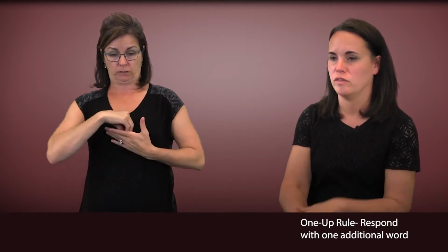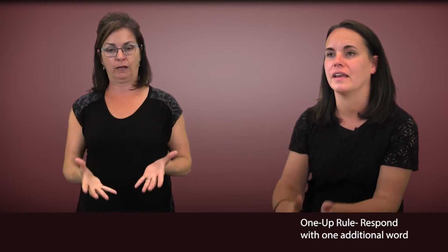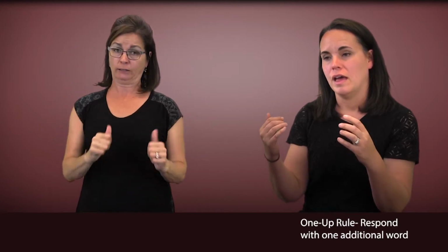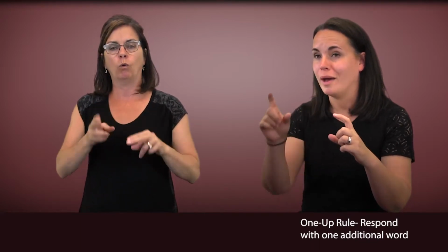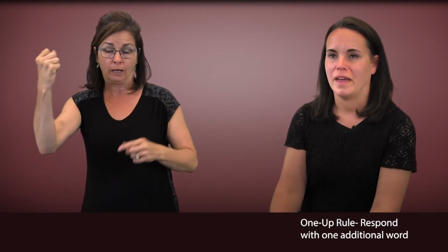So we often talk about using something called the one-up rule. If the child with autism in their own communication is using one sign or one spoken word to communicate, then when adults give directions or are talking to them, we should try to either keep our language at that one word, one sign level, or one up, which would be 2 words or 2 signs. So instead of saying, go get your backpack and sit down right now because it's time to go, saying backpack, go, simplifying the language to where the child is if they're at that single or 2-word level.